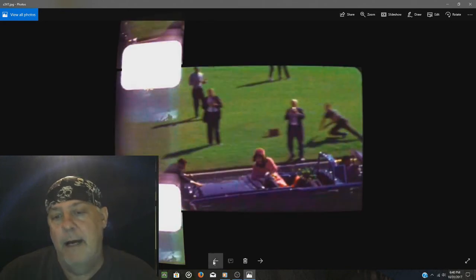Okay, to me, when I started working on this case, there's one image that has always stuck in my head. One image and one image only, out of the whole situation, out of the whole ordeal, is this one right here. This is frame 330 of the Zapruder film. Well, excuse me, not 330, I should say, it's this frame right here. This is frame 329 of the Zapruder film.